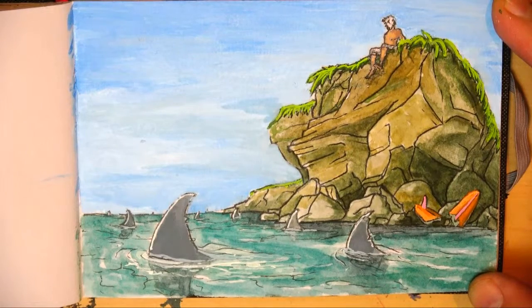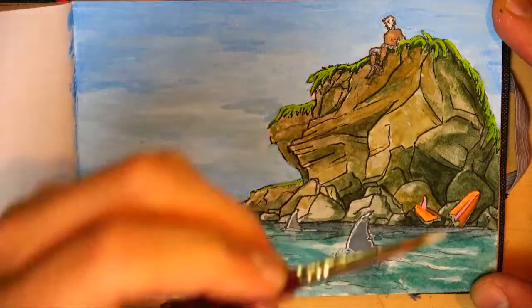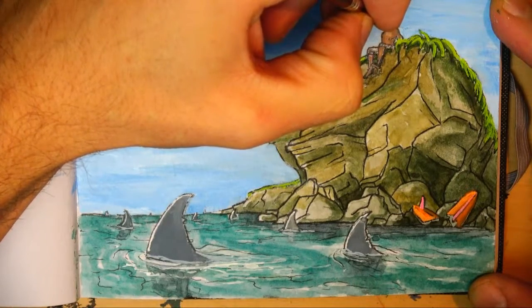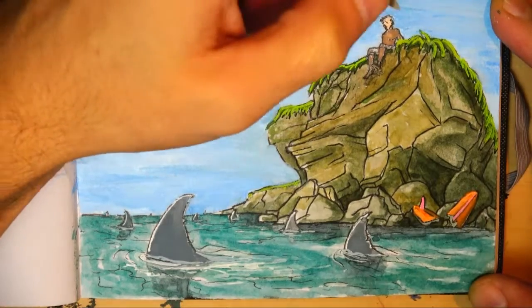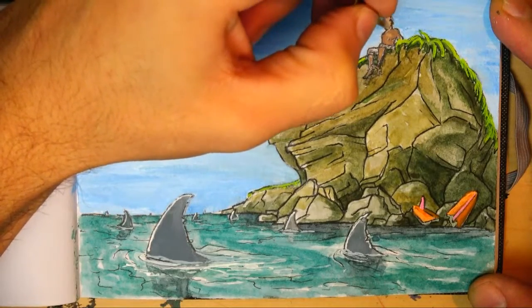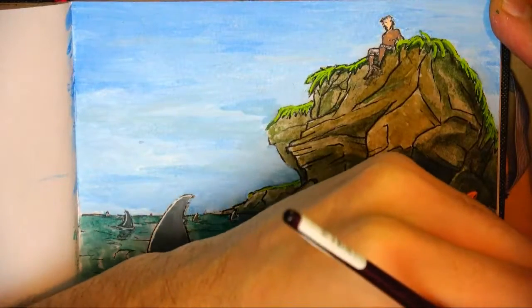Clouds and sky. Grab more white. So you can see when you get to this point, you have to start holding the sketchpad paper down. It curls up on you. I probably should not be doing gouache for this part, but whatever. Yeah, it should have been the other color. I'll just come back and fix it.